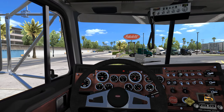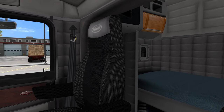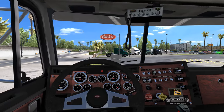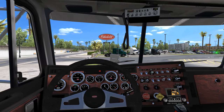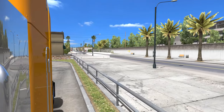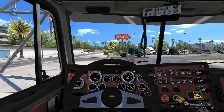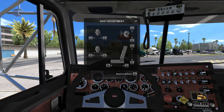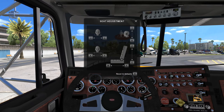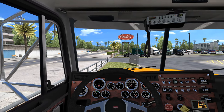Take a look at the interior. This is the one that John, aka Cascadia, did for 18 Wheels of Steel Hauling. It has been converted over. Looks pretty good. Let's adjust my seat just a little bit, though, because I feel like I am sitting on the floor. There we go. Should be good. Oh yeah, that's a lot better.